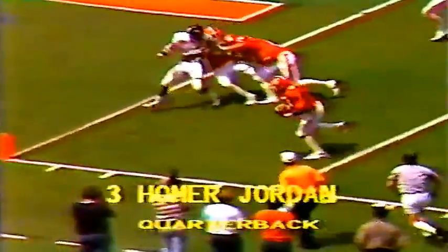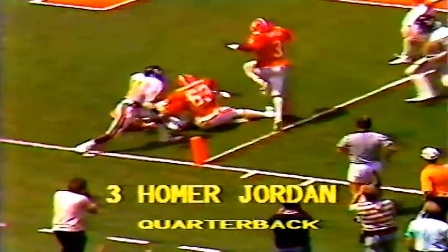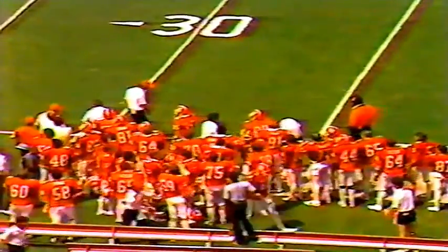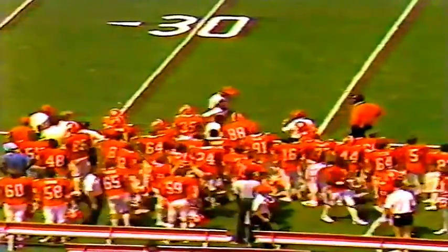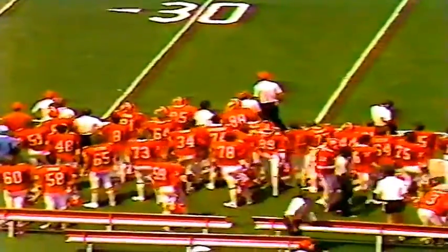A 14-yard scampering broken field run that time by Homer Jordan, who certainly again, Scott, showed that quickness of foot. Well, he is something, isn't he? Very, very quick feet. And once he broke the line of scrimmage, from there on, it was Homer's touchdown run, 14 yards.